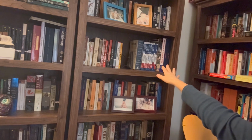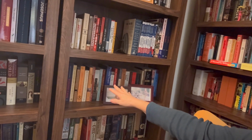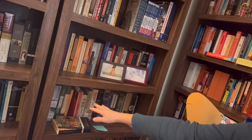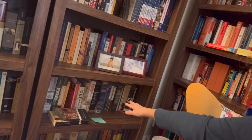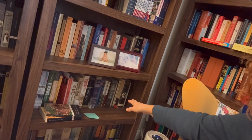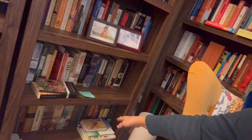Here we have US history. Down here, we continue to have US history, but I also have included Latin American history, because that's American history too. And then here I have books with historical themes, such as Silk Roads, Dominion, the Third Reich, things like that. And that continues on this bottom shelf.